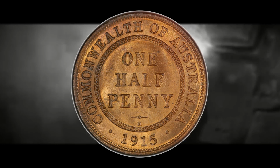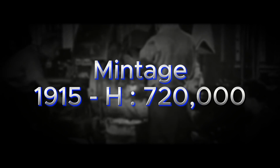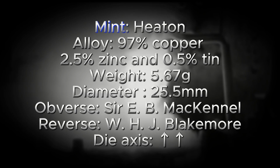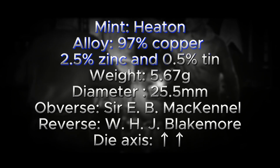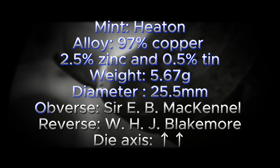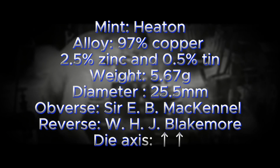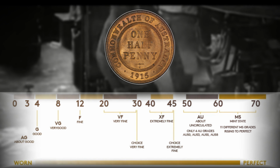First, we will start off with the mintage figure. The 1915 Heaton Mint halfpenny has a mintage figure of 720,000, which is relatively low for Australian coin standards and explains why it has such a substantial value. The specifications for the coin: it was minted at the Heaton Mint in Birmingham. It has a composition of 97% copper, 2.5% zinc, and 0.5% tin. The coin has a weight of 5.67 grams and a diameter of 25.5 millimeters. It was designed and engraved by Sir E.B. McKennell for the obverse and W.H.J. Blakemore for the reverse, and it has a diaxis and metal alignment, as is the standard for most Australian, Canadian, and British coins.